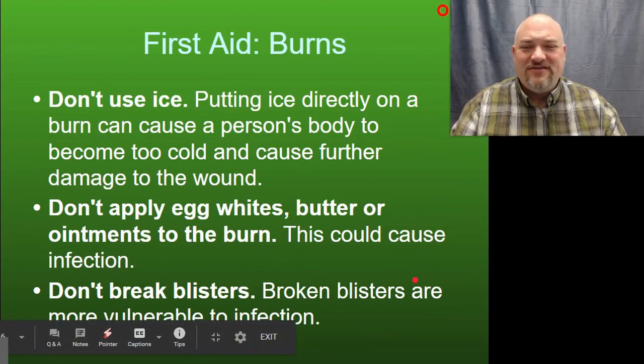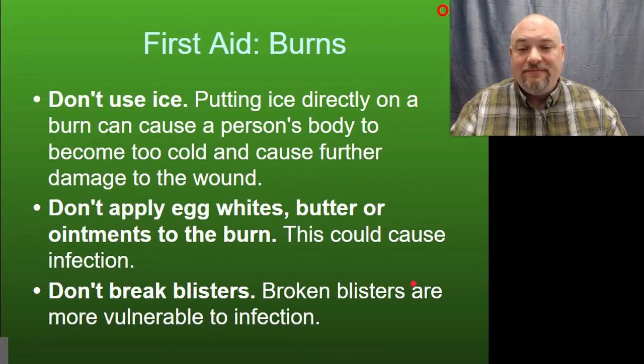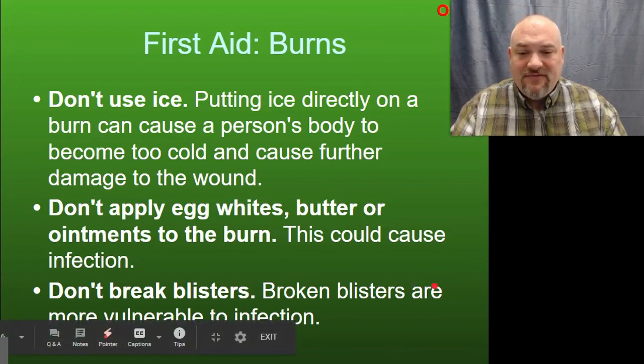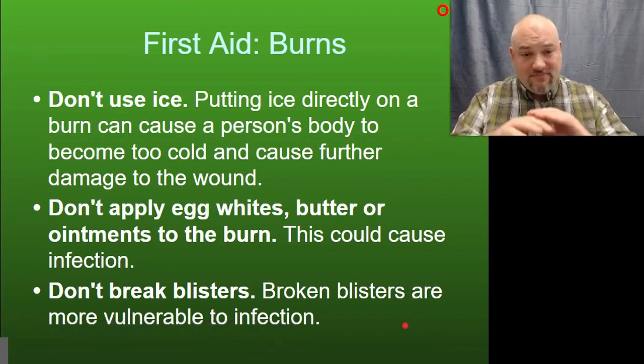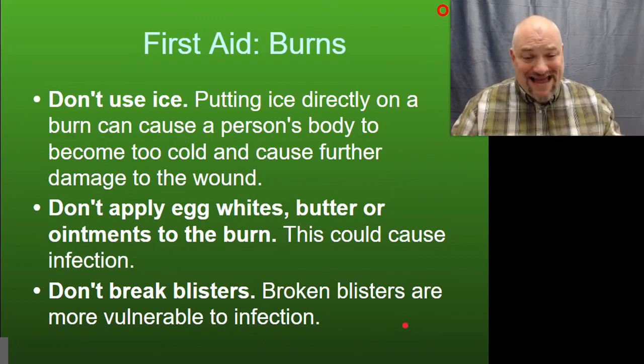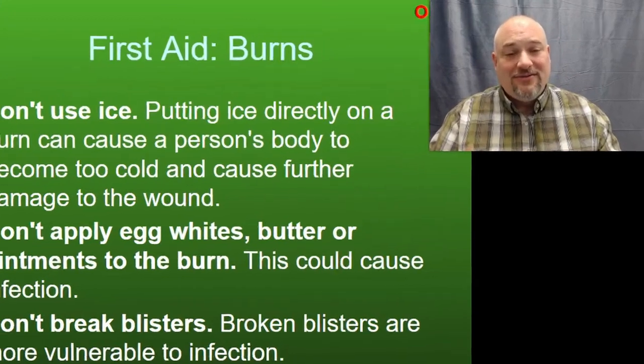Don't use those old wives' tale things like egg whites or butter or ointments on a burn like that. That could cause infection. Let the doctors take care of it. And like I said before, don't break the blisters because it is providing protection. You still have an intact epidermal layer over the top, and as long as you can keep that, it gives more time for things to heal underneath before the blister breaks. Blister breaks and exposes you to infection.